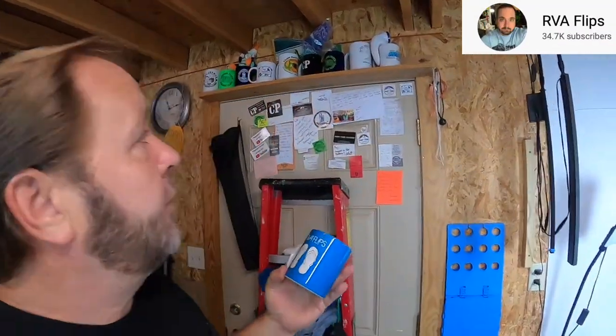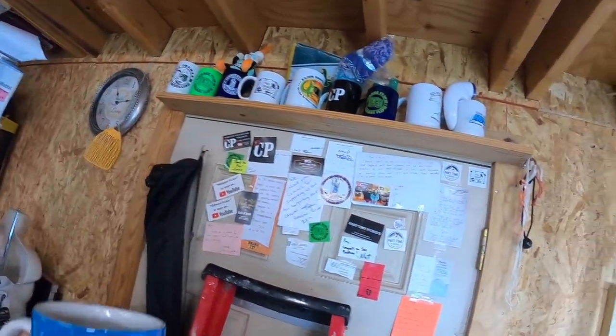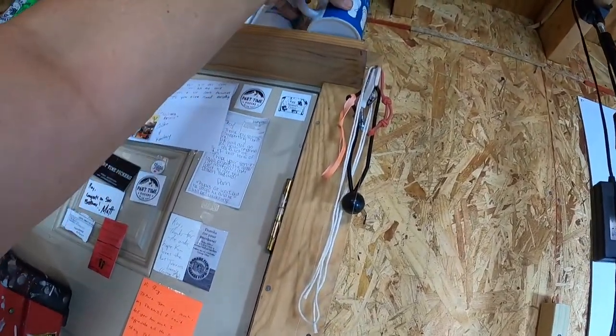I got something in the mail today, and that's this RVA Flips coffee mug. This is from Justin over at RVA Flips. And I think I managed to move just enough cups up there where I can stick it up here on the end.